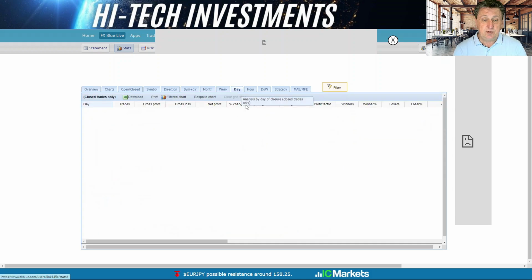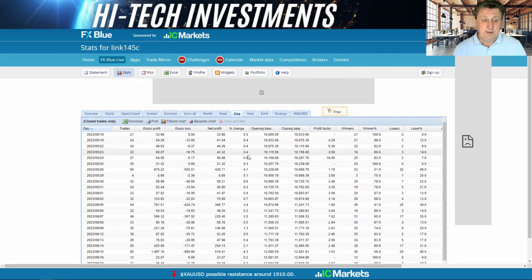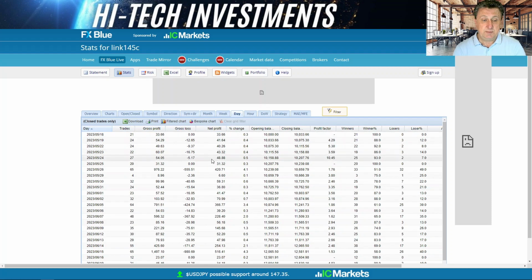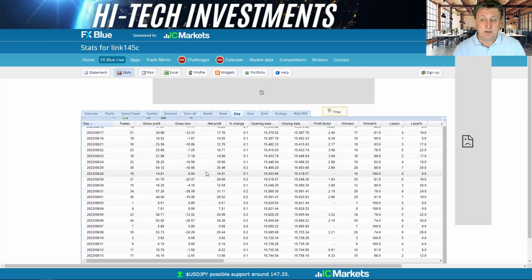If we have a look at the individual days, if we go up, we can see that we started on the 18th of May, and then the net profit is basically this particular list here. So we are not going to mind that. Let's just have a look and see where we ended up. The last day of profit is the 13th of September, the day we're also doing this video.